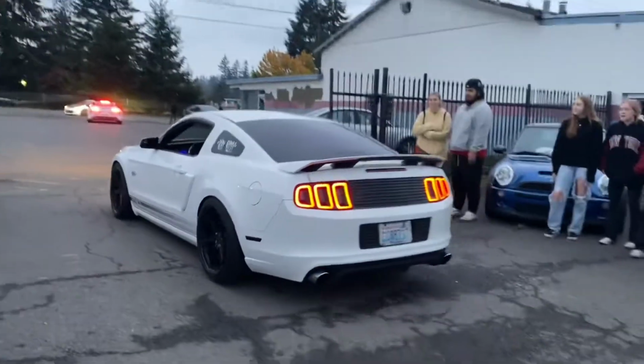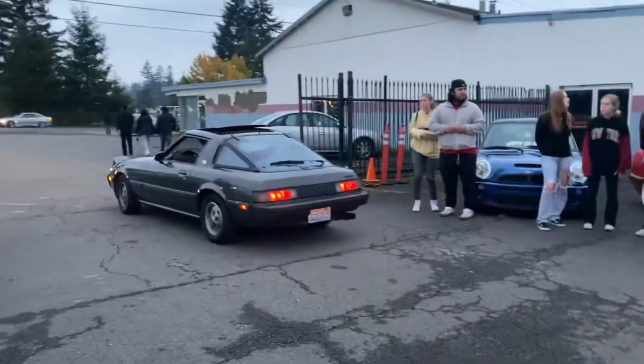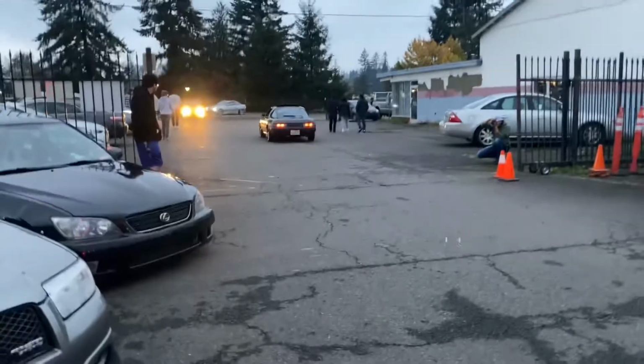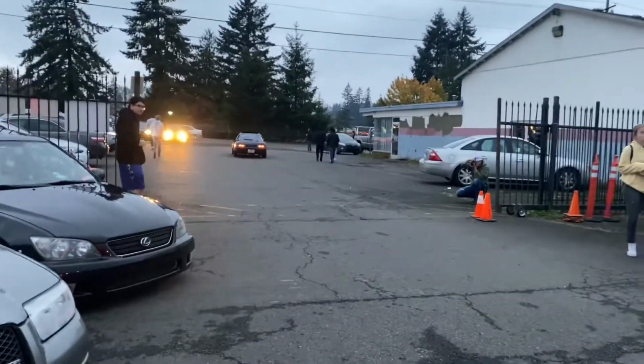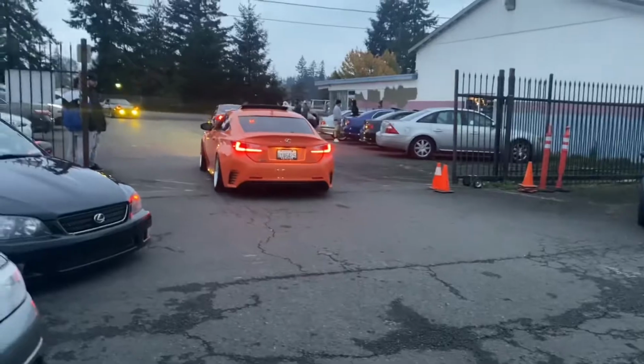Oh, look what it says on the back window. It reminds me of a certain clueless man. Yeah, that says whip-a-shitty. That reminds me of certain people that dress up as a certain animal, what they drive. Oh, it's RC. The orange pumpkin. The jack-o'-lantern. Oh, it's not even RCF, never mind. RC350.